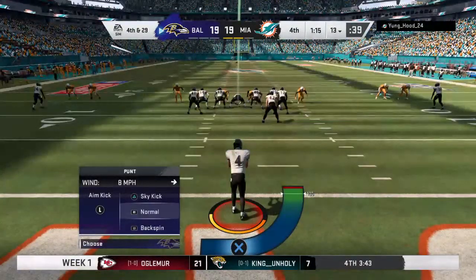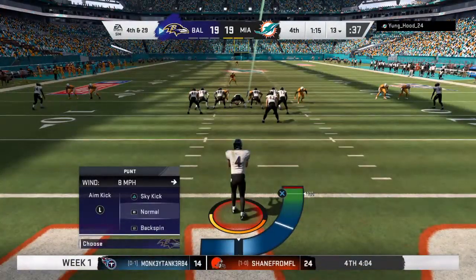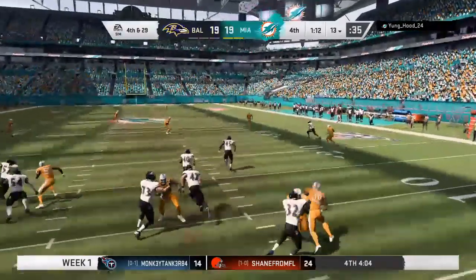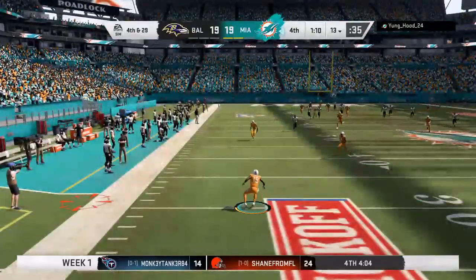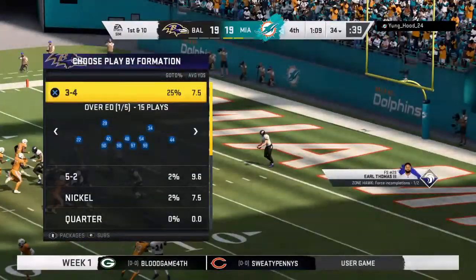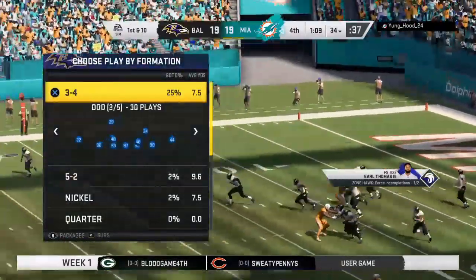Here's Sam Cook now, standing about a yard deep in his own end zone. His first punt, 45 yards. This looks good as well. And the punt over the side in the air, and the spot will be inside the 35.